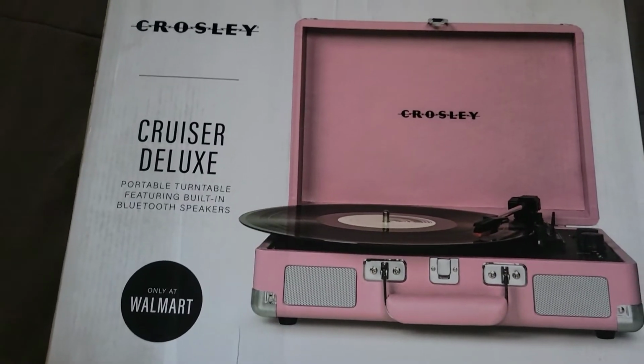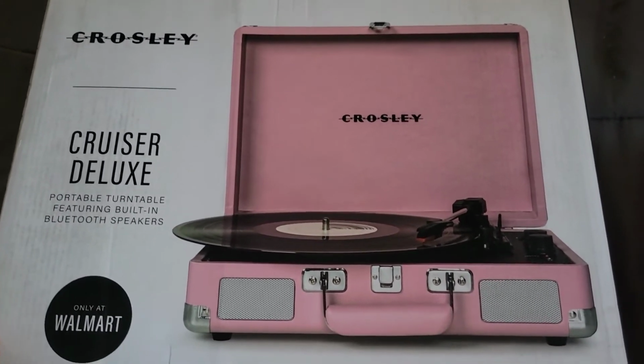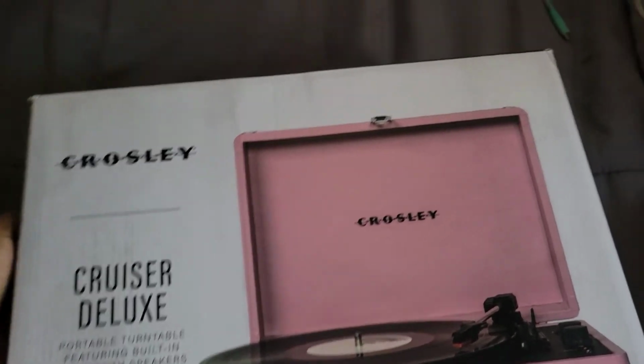Unbox. And it is another Christmas gift. It is a pink record player. Check it out. So this is it. It is so cute. Like, I've always wanted a record player. Not surprising one for Christmas. Like I said, she is the absolute best. Was not expecting this at all.